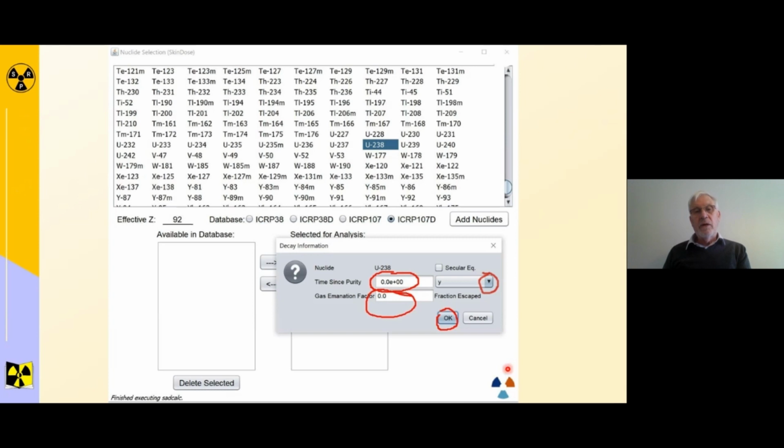And then this screen comes up, and Gwen's gone through that. It's the time since purity. Well, I'm assuming it's 10 years old. So I put in my time, and you get the outgassing. This is tricky. For uranium that's been chemically extracted, the decay chain pretty much stops after uranium-234. So there's not going to be any significant radon in the decay chain. So I'm going to put 0 for my outgassing factor, because this is only used when you've got radon in the decay chain, and you can lose some of it as it escapes.